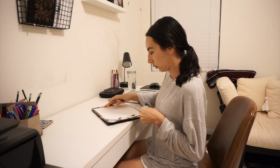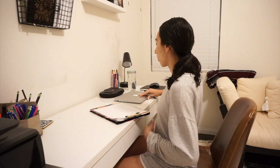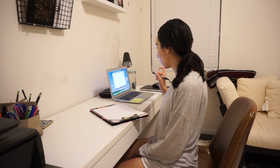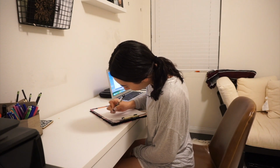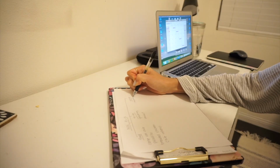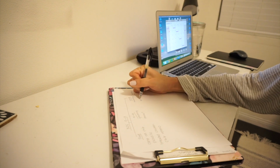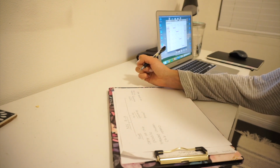After I took my face mask off and put my moisturizer on, I go ahead and go in my office and just start jotting down what we're gonna eat for the week, some things that I might have to do, some work stuff I might have to do. So just kind of brainstorm just so I have a clear plan of what the week is going to look like.